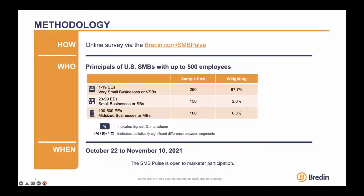The makeup of the panel is that it consists of 250 principals, meaning owner, founder, partner, managing director, CEO, president, someone like that, at companies with under 20 employees, 150 from companies with 20 to 99 employees. We call those small businesses or SBs. And then 100 respondents from companies with 100 to 500 employees. We call them mid-sized businesses or MBs throughout the deck.